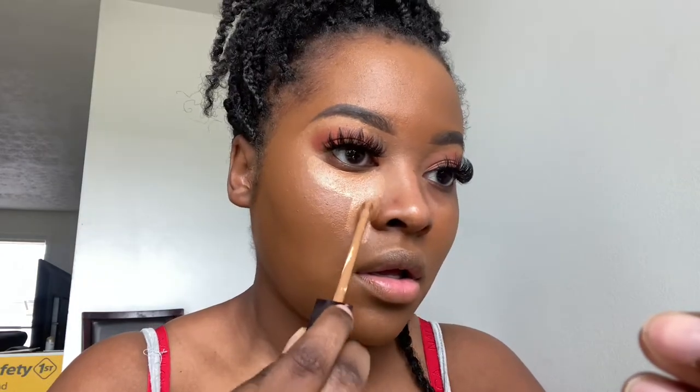Now, the way my makeup is setting on my face, I really love it. Like, shave your face. Shave your face. I'm gonna put a little bit more foundation on just because I'm gonna take my Hourglass concealer and the fact that I shaved my face, my makeup is sitting better, honey. Child, it's looking right.